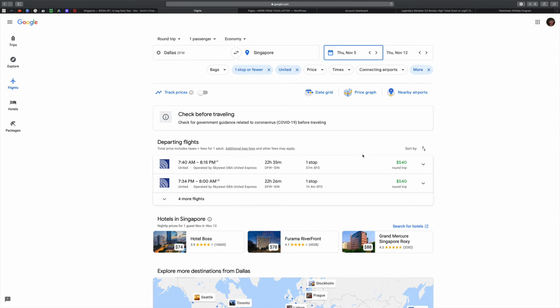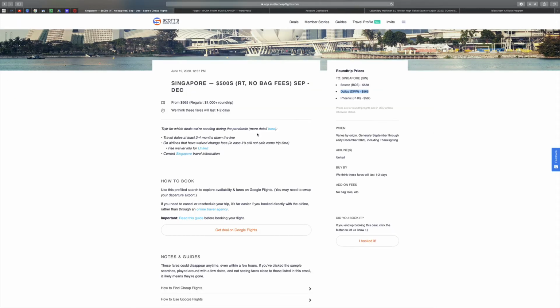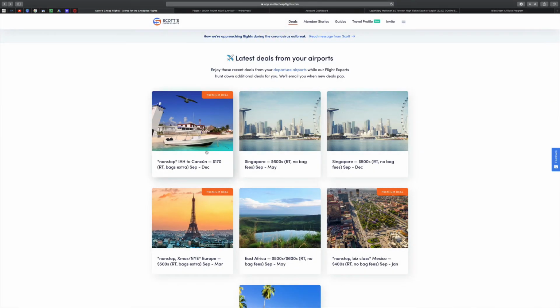It is that easy. Let me show you using another sample deal. Let's use this one. This is a premium deal. Scott's Cheap Flights is absolutely free. There is a premium side that gives you a little bit more deals and a little bit earlier deals than the rest, but you don't have to go premium unless you're traveling quite often. I got many deals from the free service.